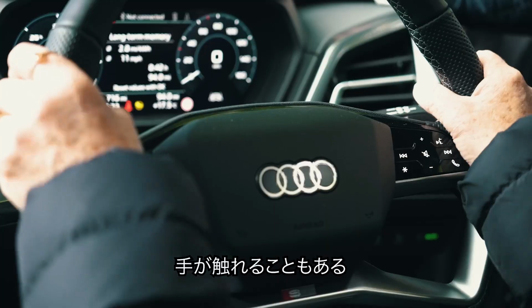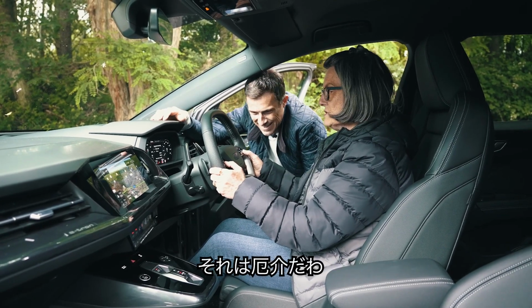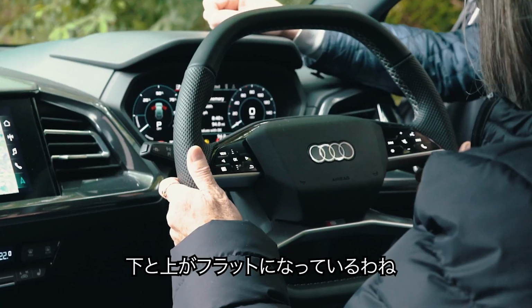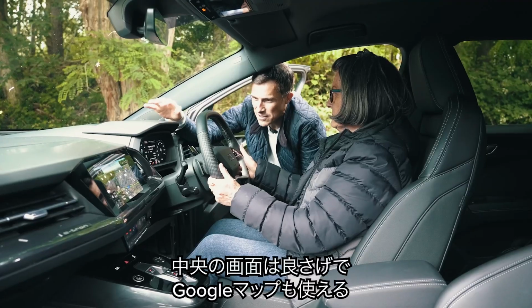Yes, and if you bring your hands down. Exactly. Honestly, that happens. Oh well, it would, wouldn't it? What do you think of the design of this wheel? It seems a bit big, but I quite like the flat bottom and the flat top. It's hexagonal. Now the tech in this car is actually pretty good.